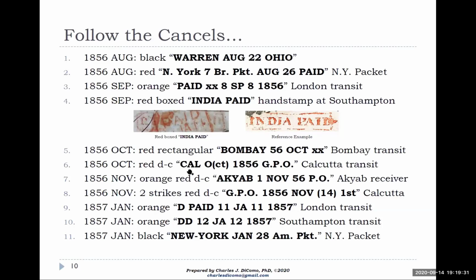Then in October there is a Calcutta, CAL, short for Calcutta. This is a Calcutta transit. They handled the mail, so they had to put a cancel on it. And then by November, it finally made it to its destination in Akyab, in Far East Asia, in Burma, current day Burma, November 1st, 1856. This is the receiver. Let's just pause for a second. The cover left Ohio August 22nd. It arrived at its destination November 1st. That's quite a trip. We'll go into details about that trip. The good news is it made it to its destination. All for 90 cents, mind you.